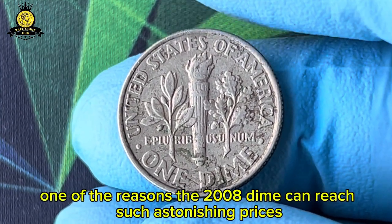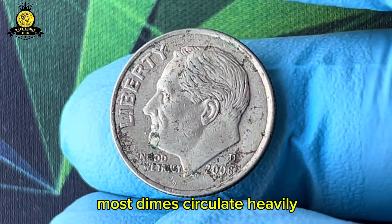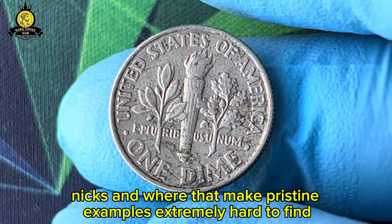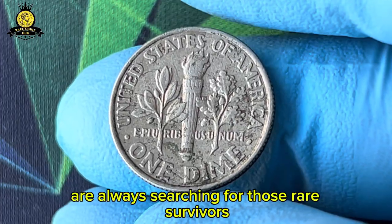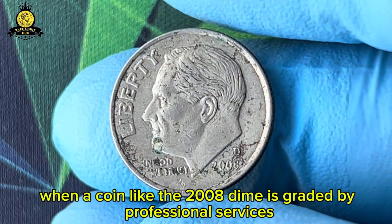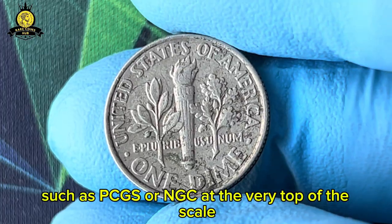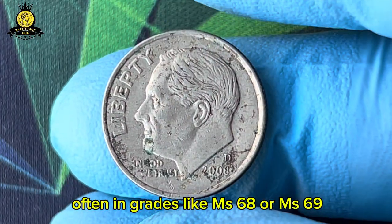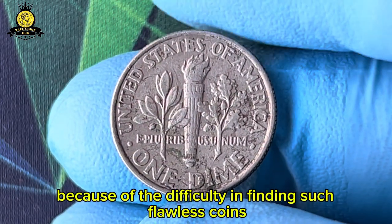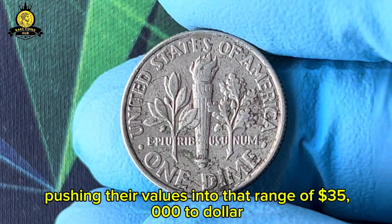One of the reasons the 2008 dime can reach such astonishing prices is tied to rarity in high-grade condition. Most dimes circulate heavily, getting scratches, nicks, and wear that make pristine examples extremely hard to find. Collectors, however, are always searching for those rare survivors that look almost as though they just left the minting presses. When a coin like the 2008 dime is graded by professional services such as PCGS or NGC at the very top of the scale, often in grades like MS-68 or MS-69, it becomes a prize for serious collectors. Because of the difficulty in finding such flawless coins, they can sell for incredible amounts, pushing their values into that range of $35,000 to $90,000.